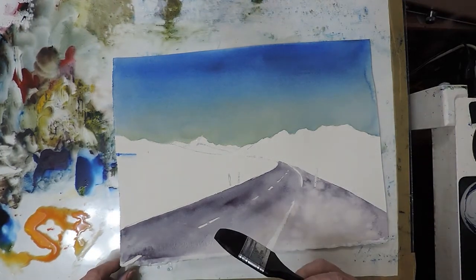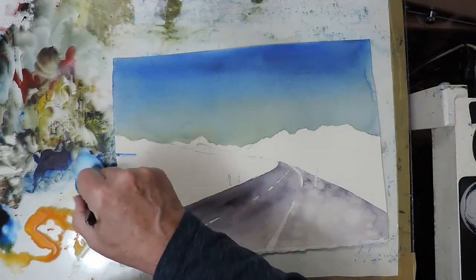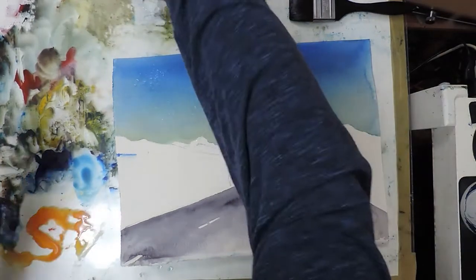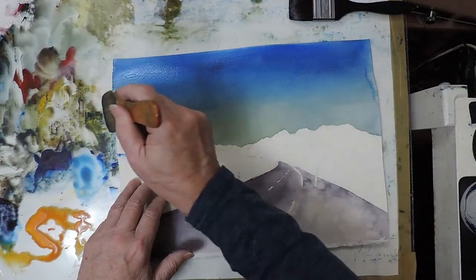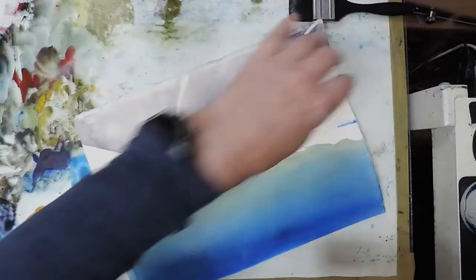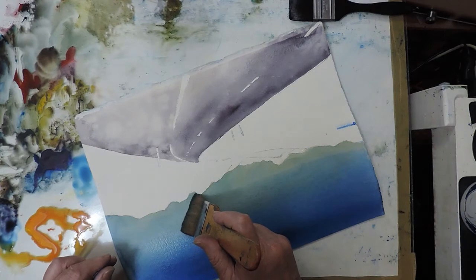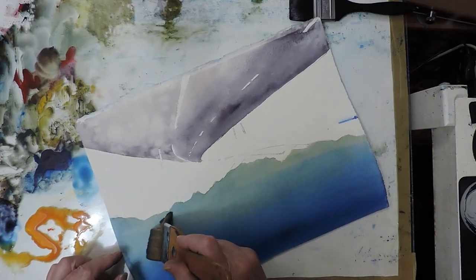Right, where are we now? Again, just trying to darken the sky with a mixture of blue and neutral tint. I might think about adding some red into it, not because I want purple particularly, but just to have something else that's absorbing in a different part of the spectrum from the blue.